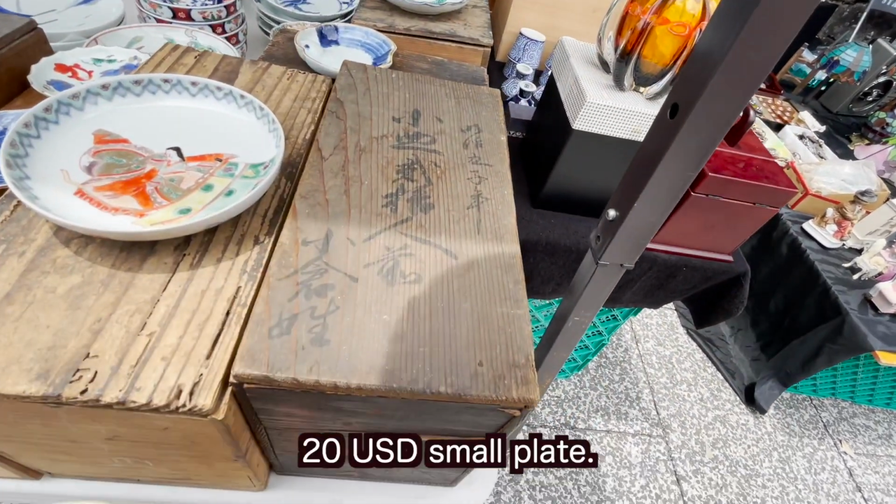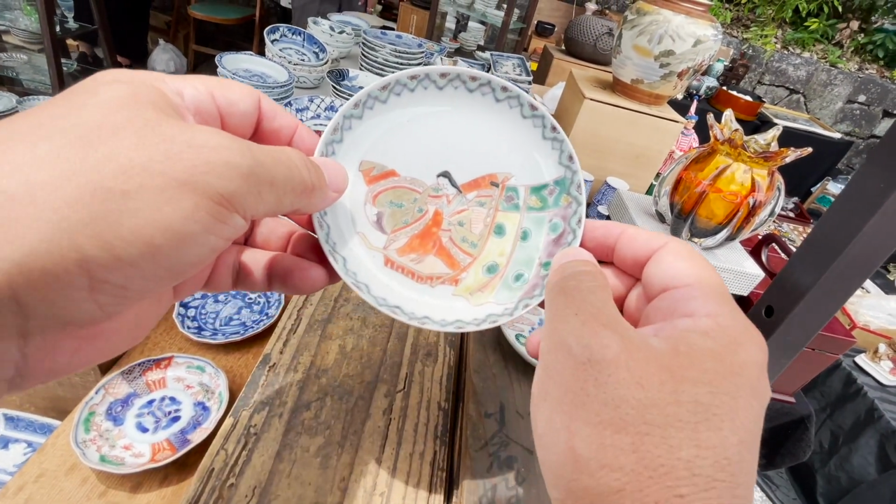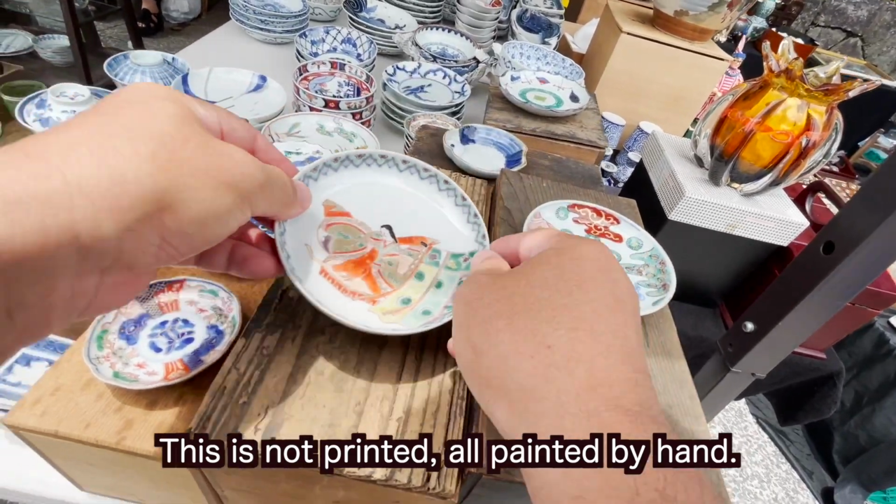$20 small plate. The box implies it's at least 100 years old. This is not printed, all painted by hand.